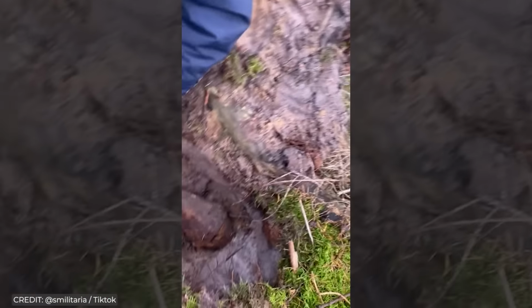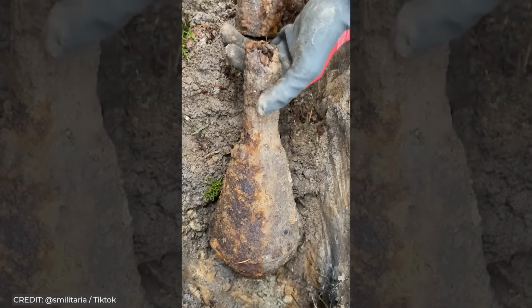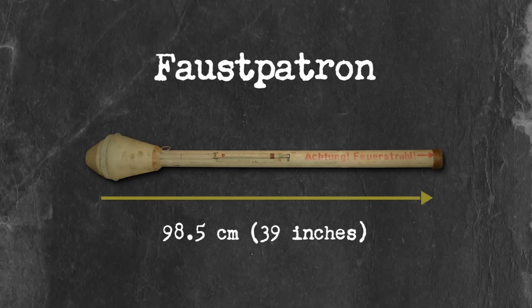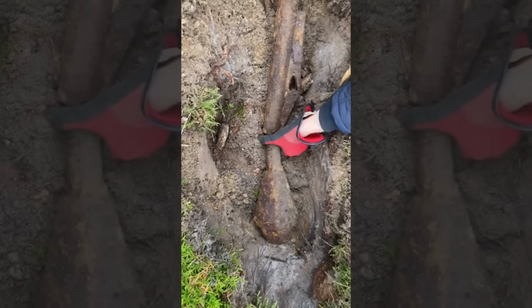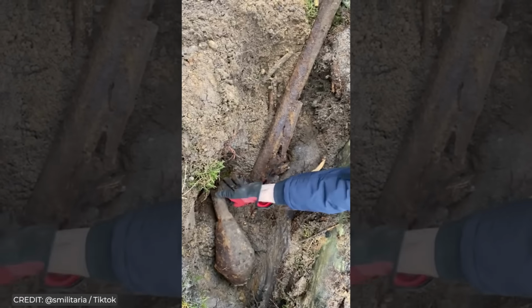A relic hunter dug up a corroded Panzerfaust, the original German anti-tank launcher from 1943, only 98.5 centimeters long, but capable of punching through 140 millimeters of armor.